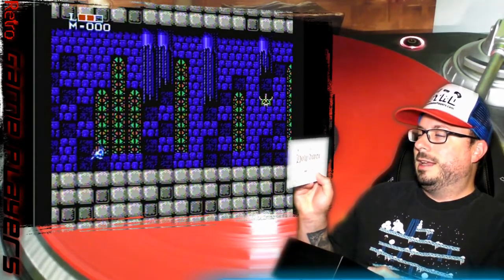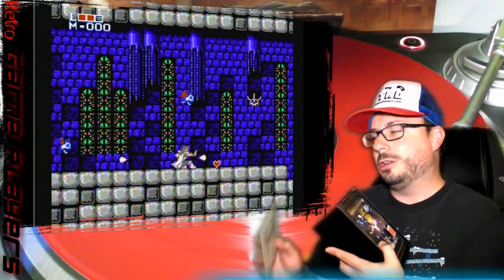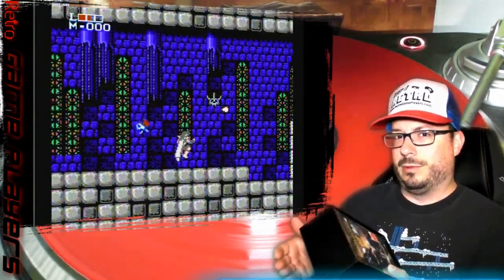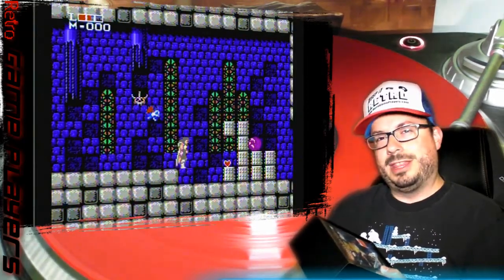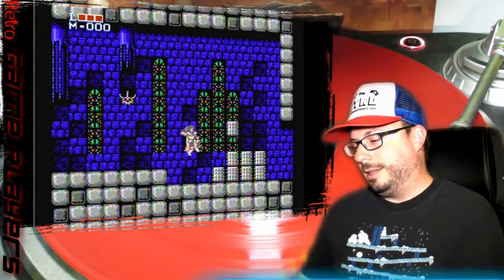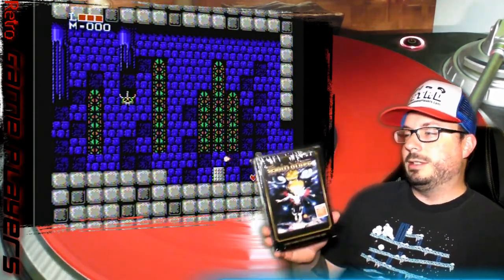This is the numbered edition, so this is 259 of 2900. Now this is the black cartridge edition. He did have some white ones, I believe, that were a little more rare. And for the R-Type, I think there was a blue cart variation. But to be honest, I don't really care about cart color that much, so this is perfect for me. So here's the game itself.